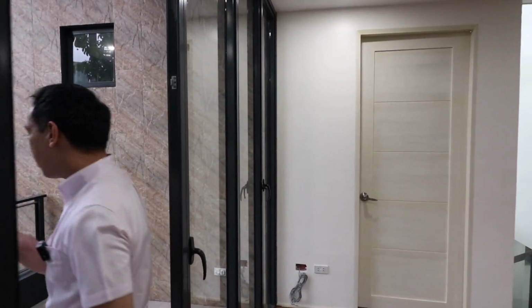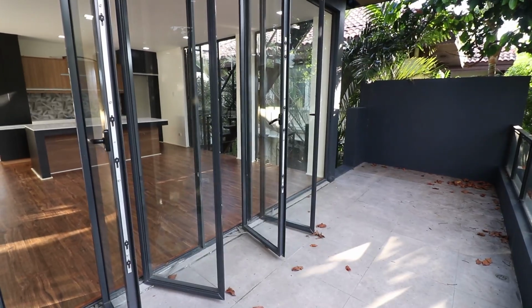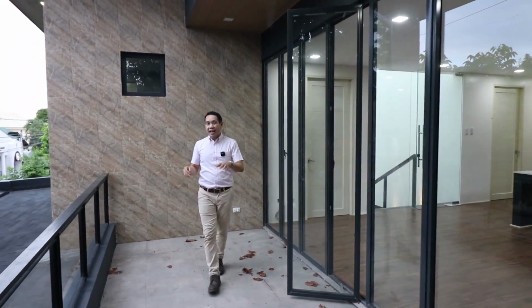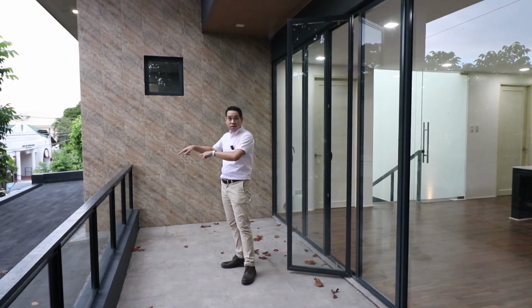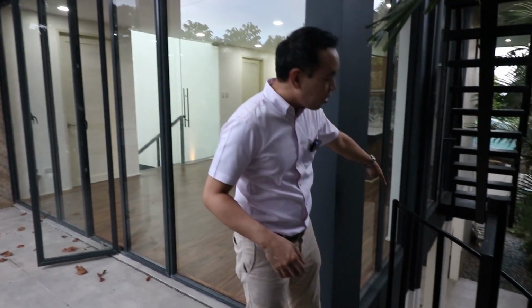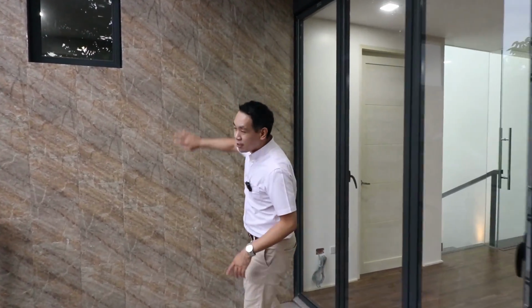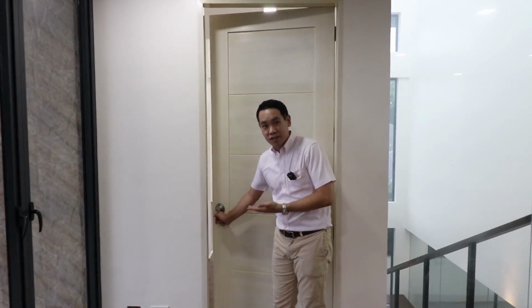patio and balcony space. So you see that it's large enough to accommodate even a couple of tables, and it has a nice angle such that you can't be clearly seen from the street from here, which gives you greater privacy. And you also have the auxiliary access here from the ground floor. And once again, you see that you have the tile design across the facade of the house. Coming in here, you see that you have the first bedroom.